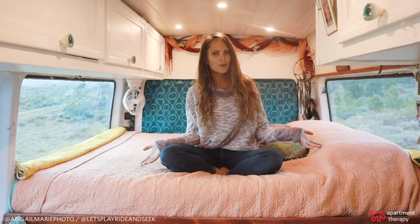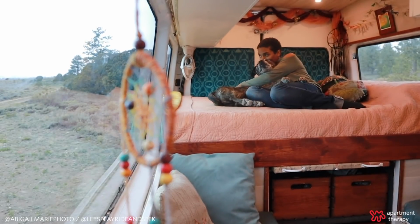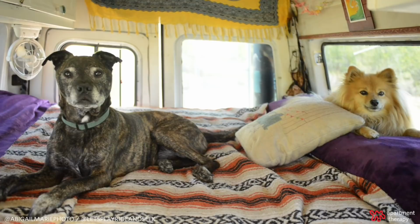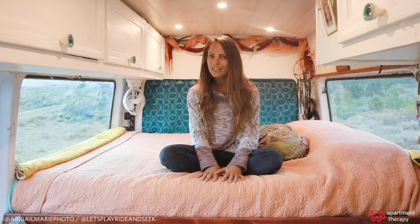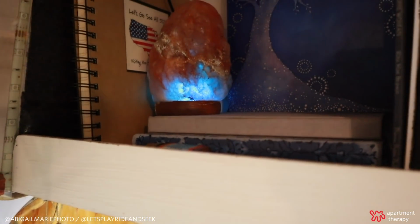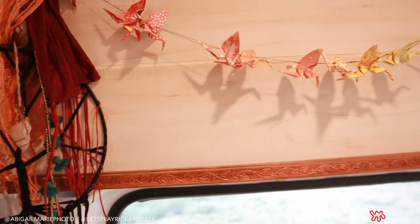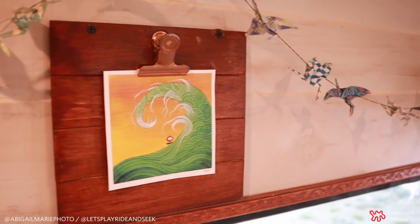This is our bedroom. It was really important for us to have a permanent bed so that we can just jump into it whenever we need to. It's a queen size mattress, 6 inches of memory foam, and it's super comfortable. We absolutely love it. One of the features in our bedroom that we really love is this little bookshelf cubby. We have our books in there, a Himalayan salt lamp that's USB powered. It's a really cozy little nook that keeps some of our favorite things.